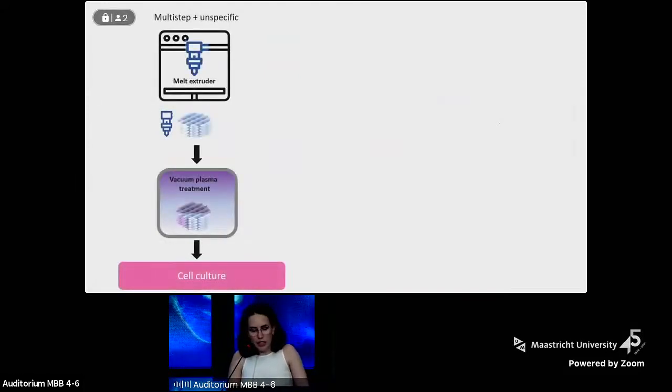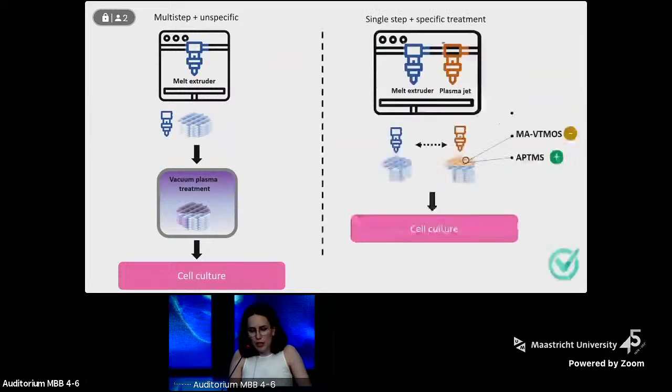Conventional plasma functionalization of scaffolds is a multi-step process, not efficient, and leads to inhomogeneous treatments. That's why here we investigated the use of a hybrid platform in which we could fabricate and treat the scaffold within the same device, which improved the efficiency of the treatment, the homogeneity, and also sped up the process. And in particular, we investigated what was the effect of a negatively charged and positively charged functionalization of the scaffold on cell attachment.